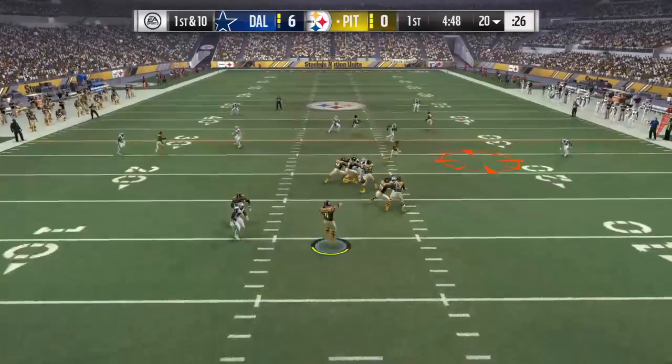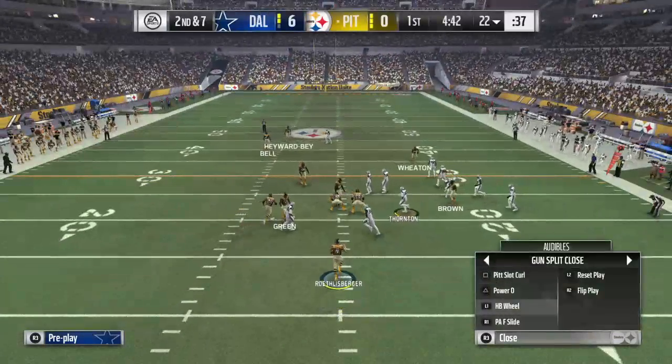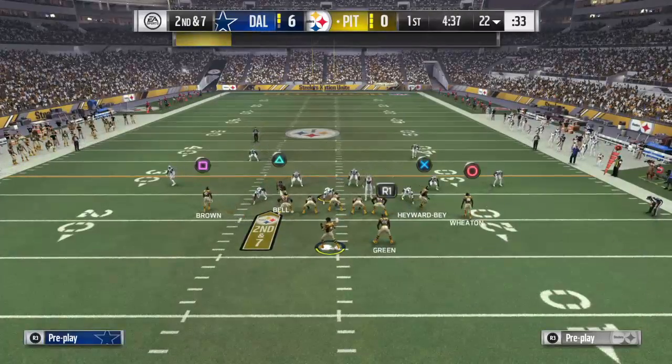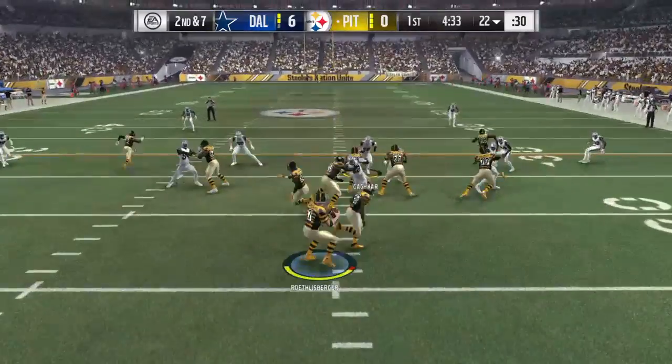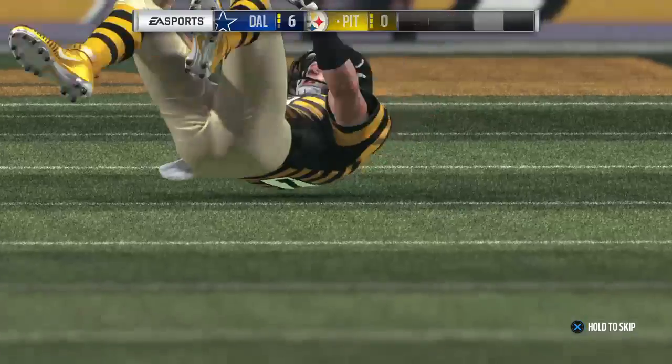Throwing now, Roethlisberger on 1st down. It's complete to Brown, right side. The completion good for 3, and it's second down. Completed pass play. Now let's see if they go back to the air or to the ground. Now Roethlisberger to throw on second down. Oh, the ball comes out on the hit, but they'll say it's incomplete.